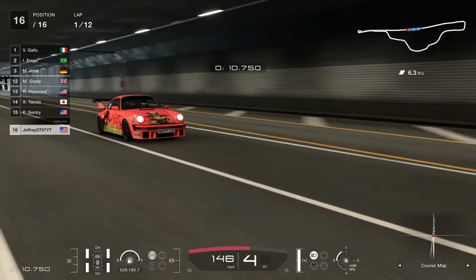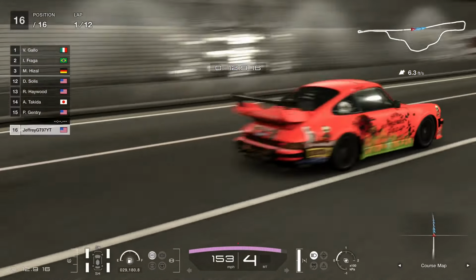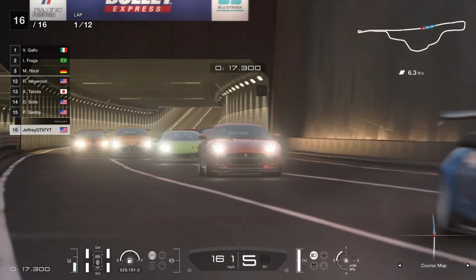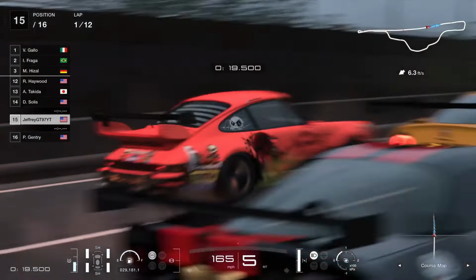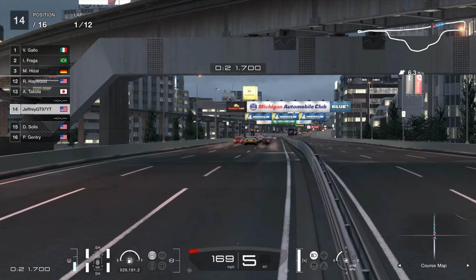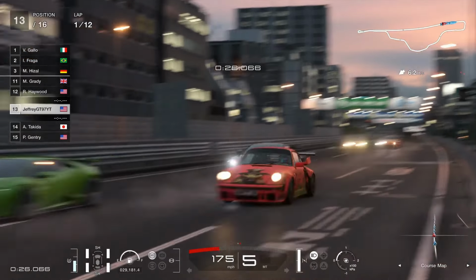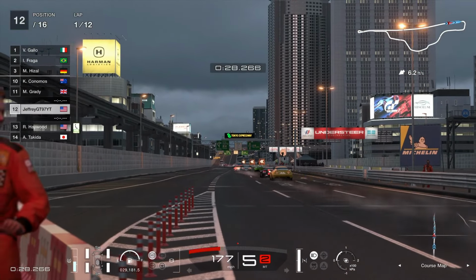So as we get started with this race and our lovely looking Halloween car, as we get through the end of the tunnel, we're not making any spots just yet, but we actually will pick up a couple spots as we get out to the main track. As you see, we're just gaining spots slowly but surely. It's going to be quite a journey for us to make our way to the front.